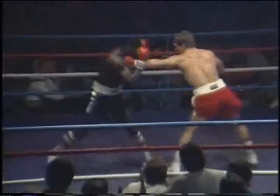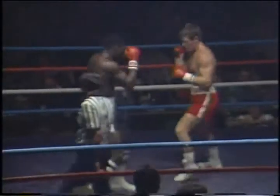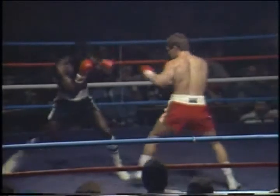Here we go. Second round action. Milligan now is going to have to regroup, try to establish some of the control that Spain really exhibited here in the first round. Well, there's no doubt Ricardo Spain is the better boxer of these two gentlemen right now. He is definitely the better boxer, and Henry's going to have to rely on getting the big punch in, and he has to be careful while doing so because the man can punch, and he's already proven that.